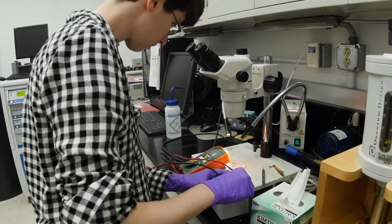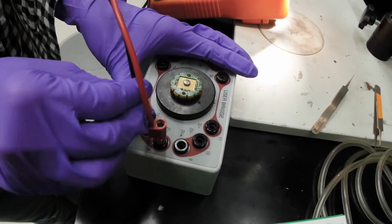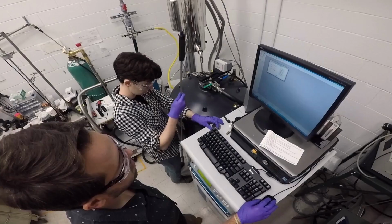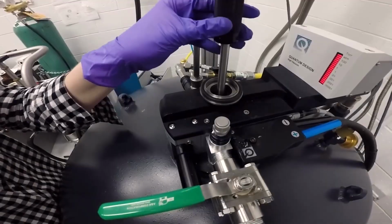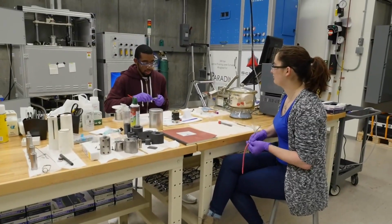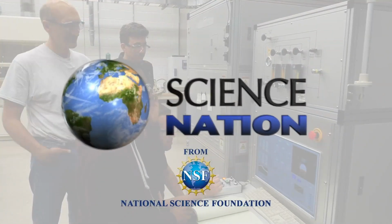When I started this research, I used to think that we were looking for a needle in a haystack. And now that we've made a couple of new goniopolar materials, now I realize that we're not looking for a needle in a haystack. We're looking for like a bright red pincushion full of needles inside a haystack. Designing new crystals with unique quantum properties, paving the way for breakthroughs in electronics. For Science Nation, I'm Miles O'Brien.